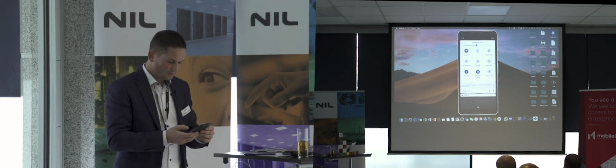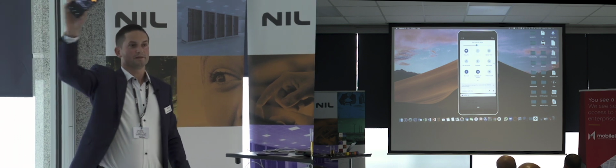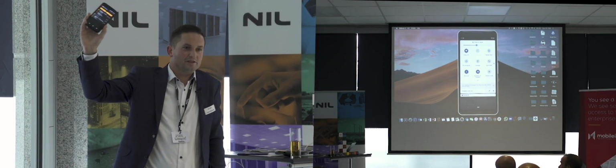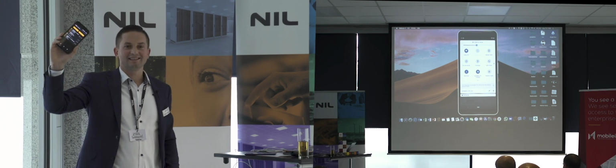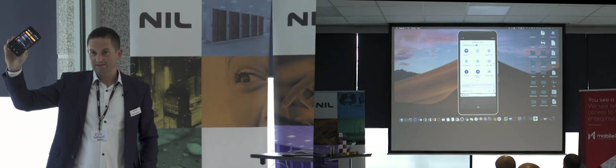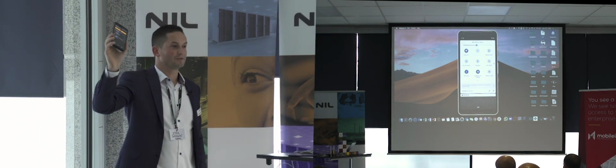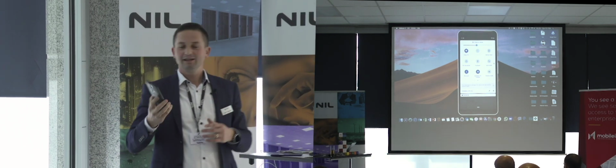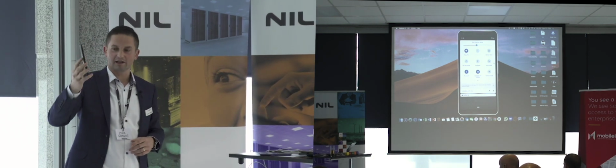I'll simply show you. So I have this application here. This is Zanti, the application from Zimperium, which is officially available. The only thing I need is a rooted Android device, and to root an Android device there are thousands of guides on the internet. This is my Nexus 6P, which I have rooted.